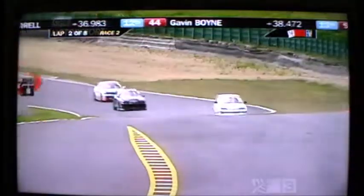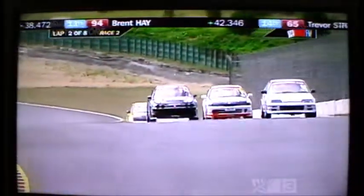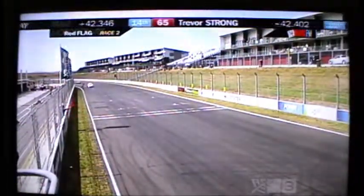Well, I've just got a red flag coming up on our timing monitors. We'll just keep an eye on that for you. Yes, the red flags are out, so there's been an anomaly here at the start. So it looks like we will do it all again.